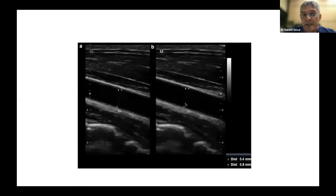Blanco also said that you should measure area. So he's changed his tune completely. When he talked about LVOT VTI, he said, just use the VTI, no need to measure the diameter of the LVOT. But now he's saying, oh, you should measure carotid artery VTI and a diameter, and you should measure it in systole at its widest point.